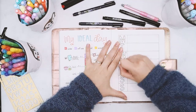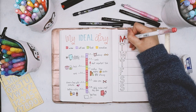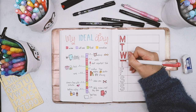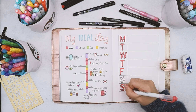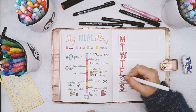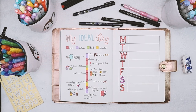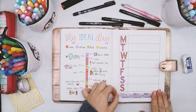And my goal here with this spread is to assign certain days to certain tasks. This also is going to help me to not feel overwhelmed and feel like I have to do everything at once, because I will have certain days to do certain things, which means that I can just relax, let it go, and concentrate on whatever is the main thing for that day.